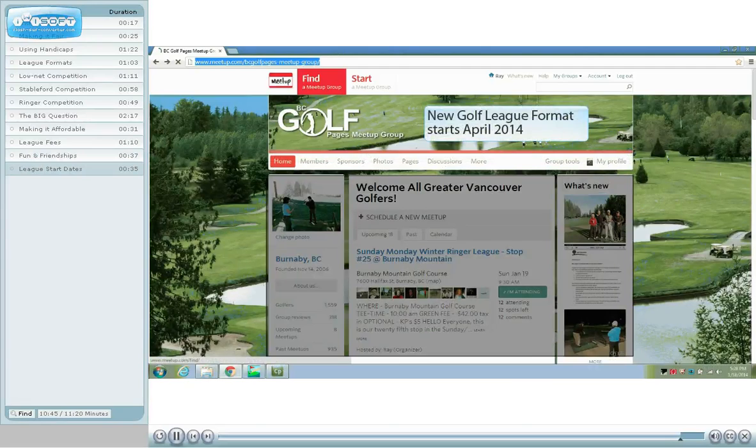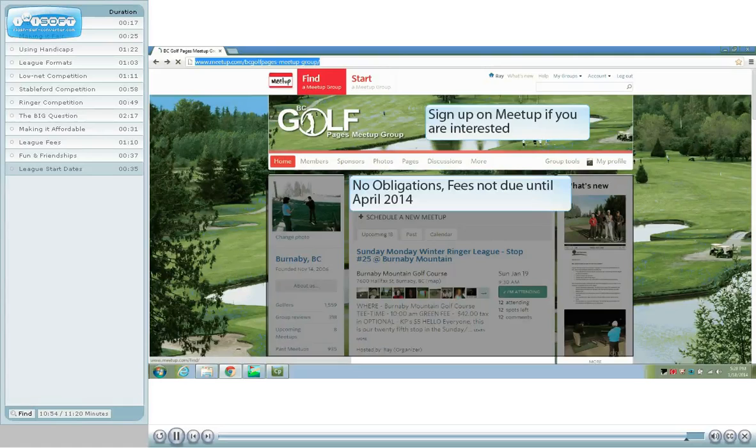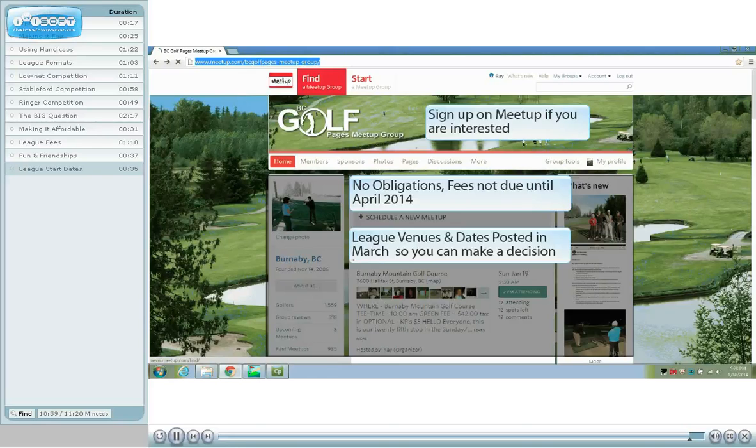Our new Golf League format starts in April 2014. We have posted a sign-up page on the meetup group for those that are interested. There is no obligation to sign up, and fees will not be due until April when these leagues start. League venues and dates will be posted in March, so you can make a decision after you know where and when we are playing.